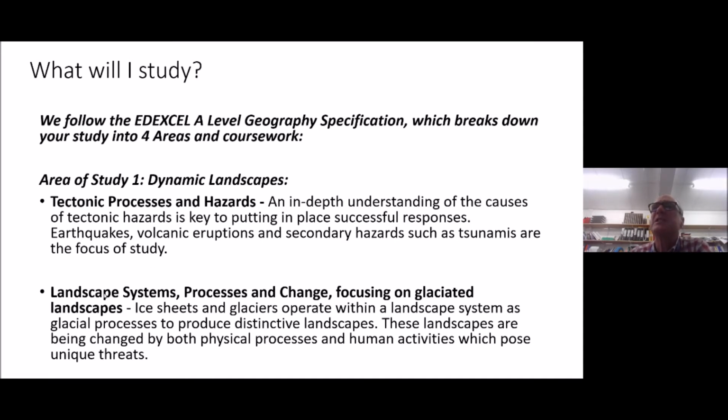I think the landscape systems work, which is all about glaciers, the great ice sheets that sculpt spectacular landscapes like the Lake District, is something you've probably not spent much time on at all at GCSE. You may have had a week of glaciation work, but for most of you, you were probably focusing on coasts.